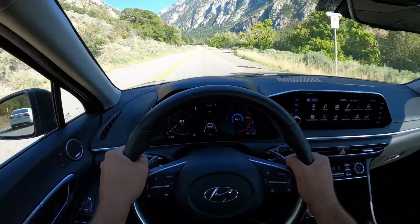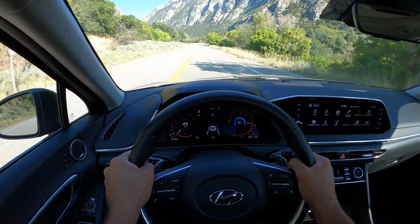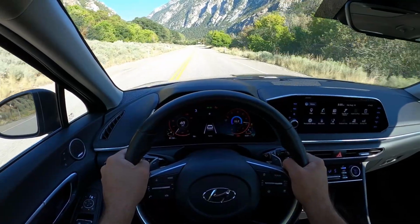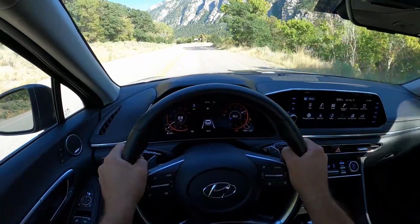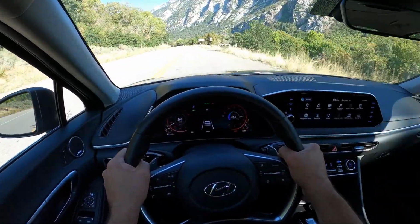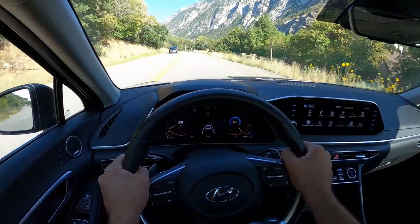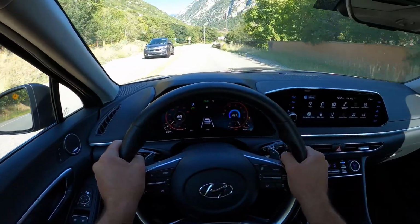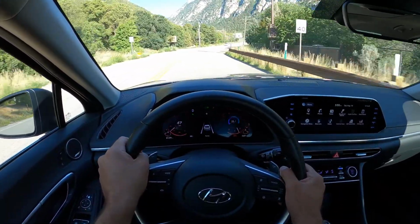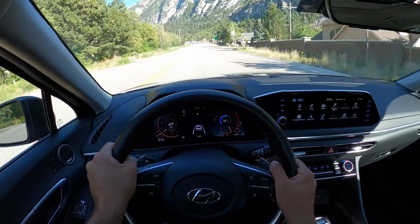Let's go in the manual mode and see how these gear shifts are. Oh, it doesn't let me go into second. That's weird. I mean, there's plenty of RPMs, but it doesn't want to downshift into second. That's pretty interesting. I'll go back into automatic mode from that. The gear shifts are very smooth, very quick, but I wonder why they limit you so much. I think that's kind of interesting.